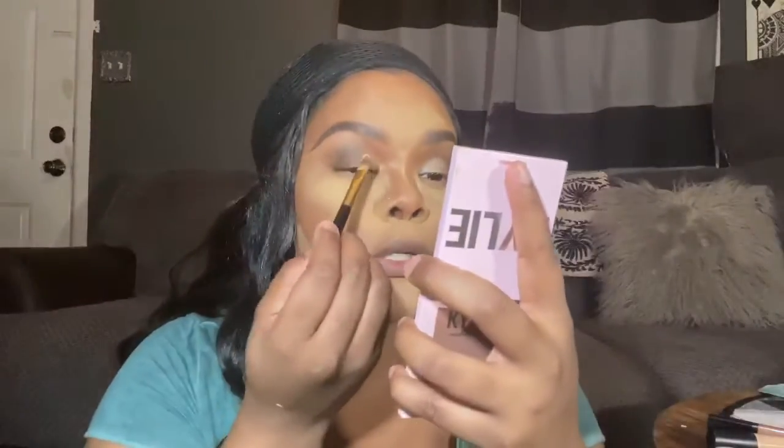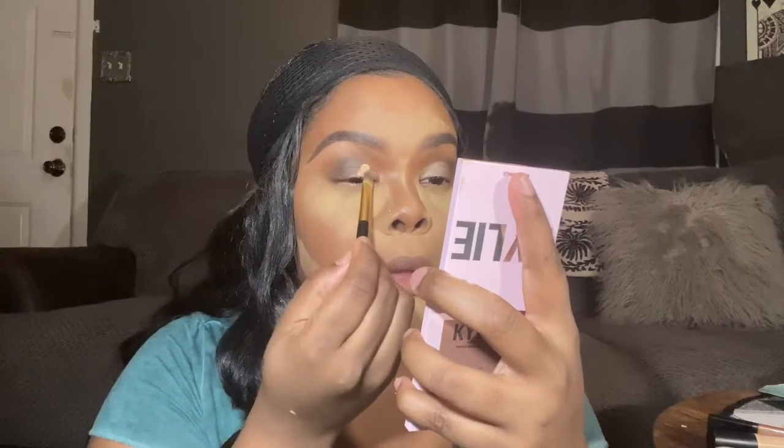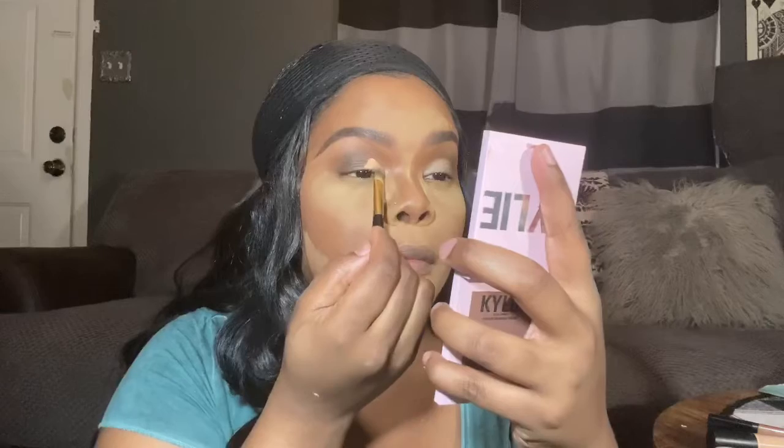Just like so. Do the same to this eye. Sometimes if you have more concealer on one eye, just go ahead and share the love with the other eye. I don't rub, I just pack it right across the top.